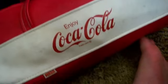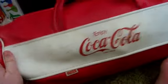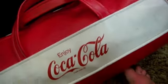So down here, I love this. Probably one of my favorite pieces in my collection that I almost use all the time is my Coca-Cola duffel bag. This was one of my favorite things off of eBay. Half of my collection came off eBay. And I love and cherish this duffel bag because I use it a lot when traveling.